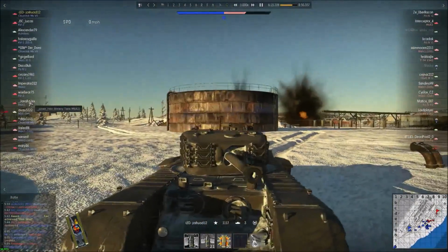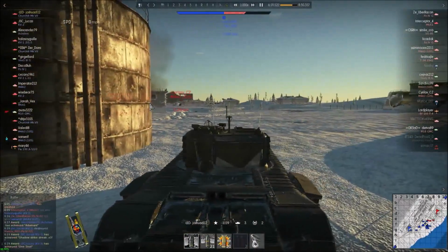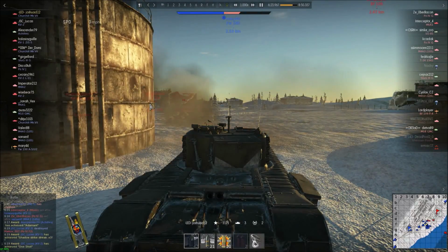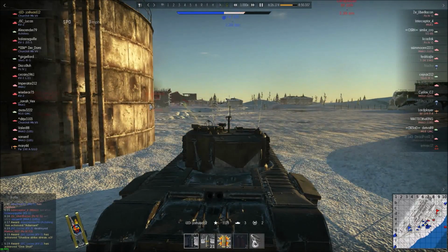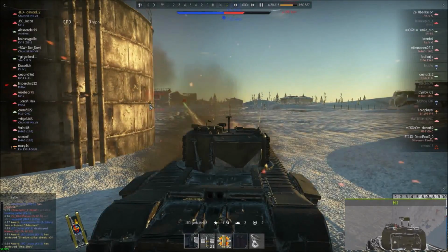As you can see in the front, that guy is firing probably more HE rounds at me, and it's not going too well for him because of this M4A3 105 with his Howitzer. At the same time, it's not going well for me because of my gun's low penetration.